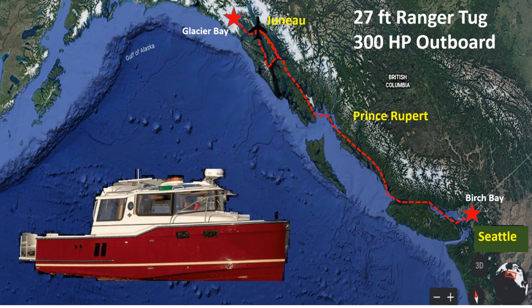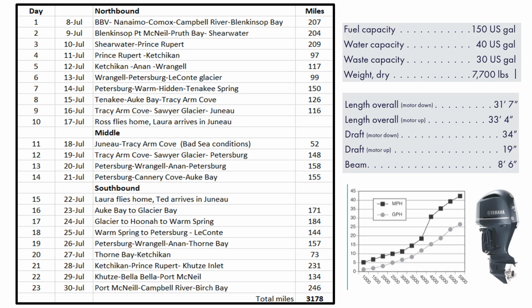Our boat is a 27-foot Ranger tug. It's powered by a 300 horsepower Yamaha outboard engine. Our Inside Passage trips start in Birch Bay Village in northern Washington, and the farthest point north that we go is Glacier Bay. So here's an example of the daily mileages for one of our trips.